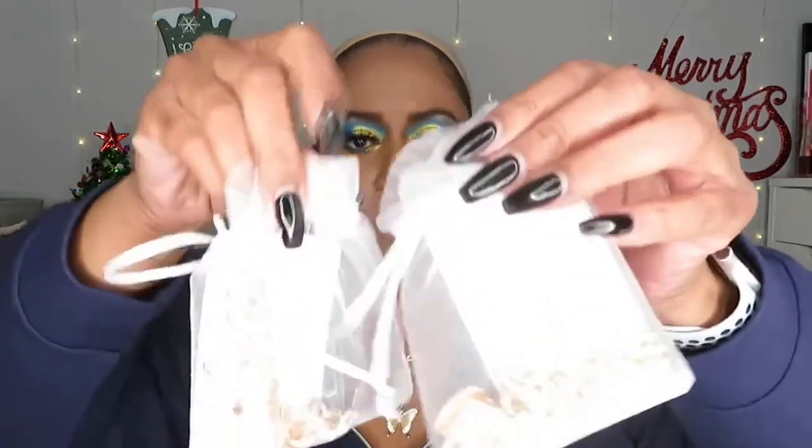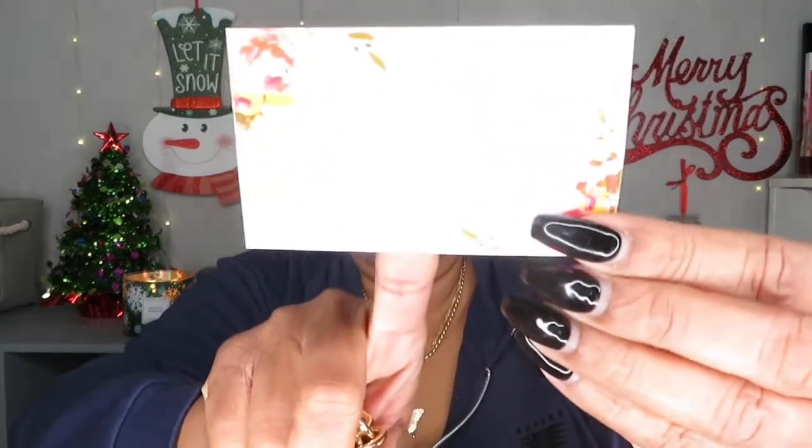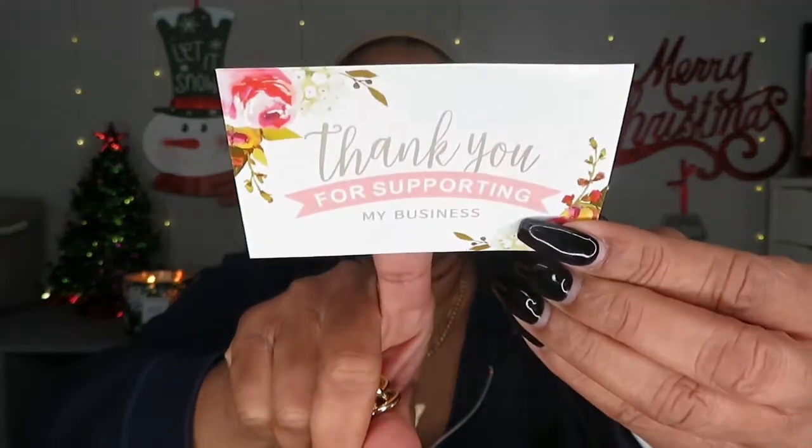I ordered these two bracelets here. I love me some bracelets. I'm not a ring person, but I will wear them every now and then. So these two bracelets right here, and let me see. It says, thank you for supporting my business. Beautiful card again.